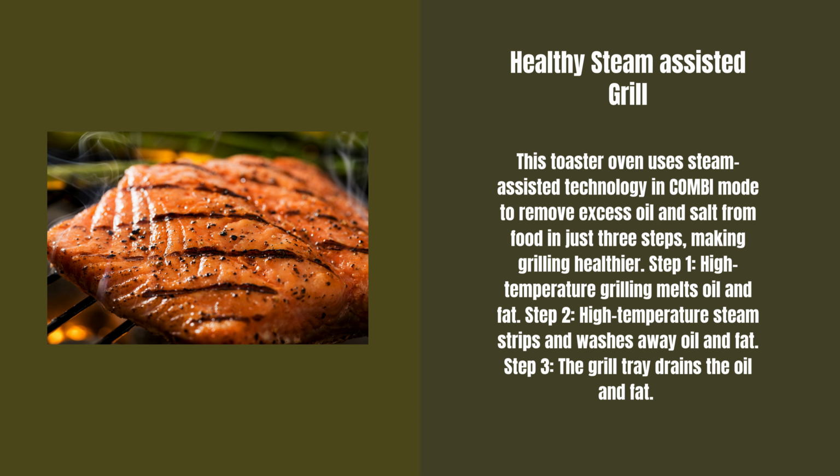Healthy Steam-Assisted Grill. This toaster oven uses steam-assisted technology in combi mode to remove excess oil and salt from food in just 3 steps, making grilling healthier. Step 1. High-temperature grilling melts oil and fat. Step 2. High-temperature steam strips and washes away oil and fat. Step 3. The grill tray drains the oil and fat.